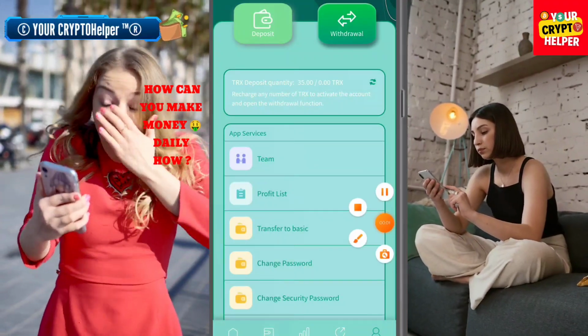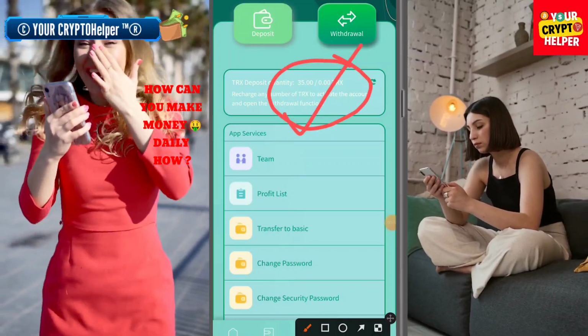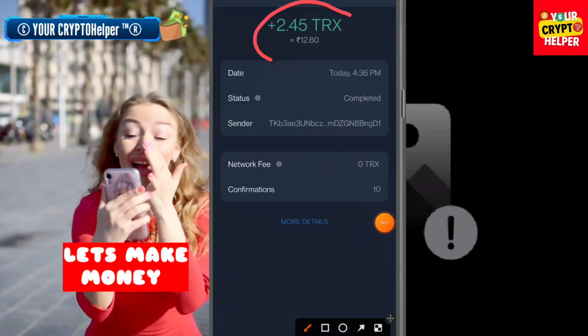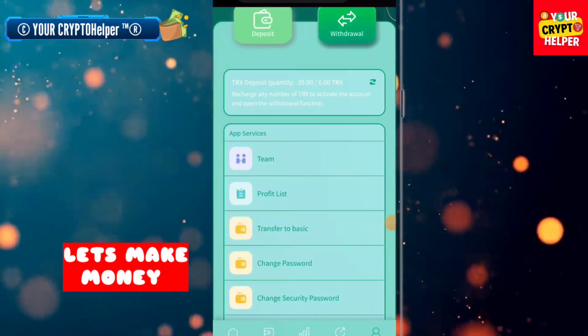So here you can see, if you deposit only 5 TRX on this platform, you can get 35 TRX, and I will show you the withdrawal proof also at the start of the video. So here you can see the proof. I have deposited only 5 TRX and I will get 2.45 TRX daily. So if you deposit 5 TRX, you will get 35 TRX.